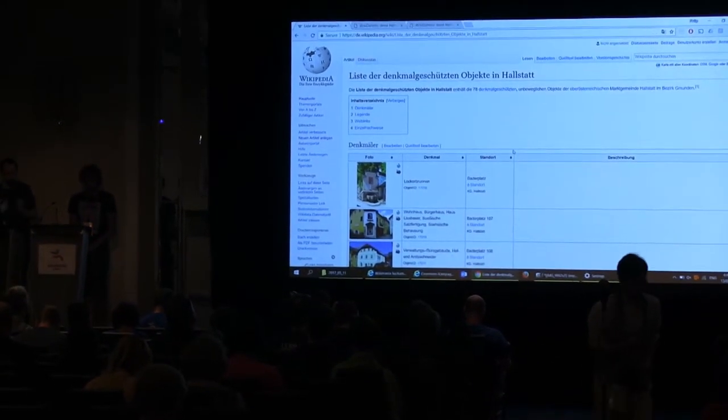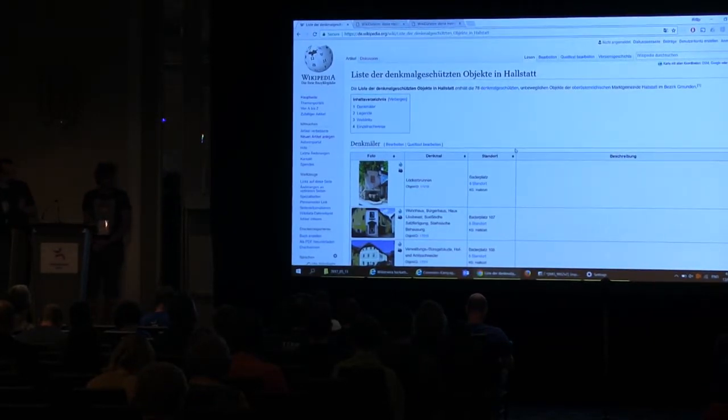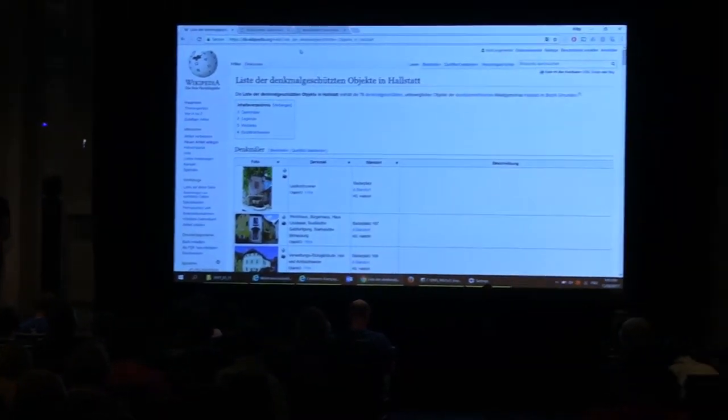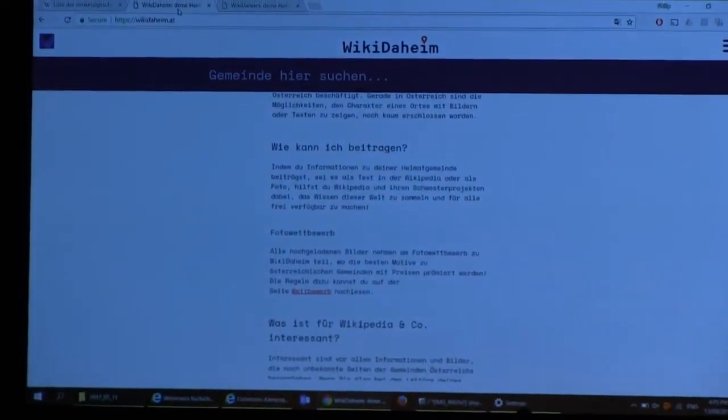And we thought this is a bit of a difficult way to display this information, especially to newcomers, because it's a wiki table, and wiki tables are notoriously difficult to edit. So we thought we would build a new platform that can aggregate all this data and display it in an interesting way. So that is Wiki Daheim.